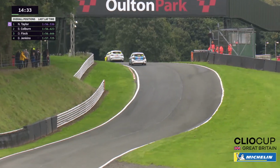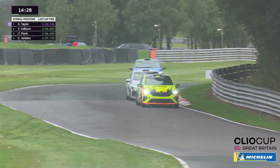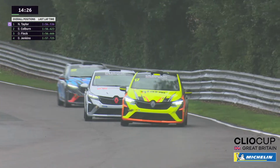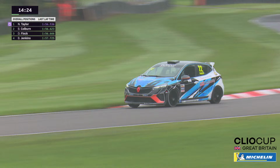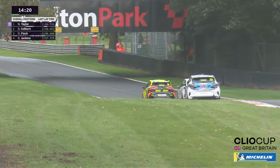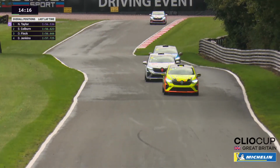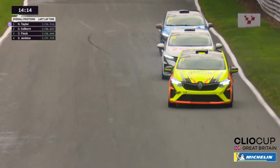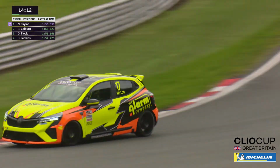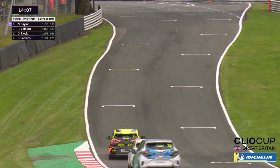Nicky Taylor in the bright yellow Clio has the lead. Colburn still sits in second as they go into Druids, and then Flock still in third. So Flock still in third place, trying to again just keep tabs on his Westbourne Motorsport teammate further up the road, under the Warwick Bridge, then on the brakes, but a bit of a front lock up there from Nicky Taylor. Tries to correct it by turning in slightly early, does so very nicely indeed.